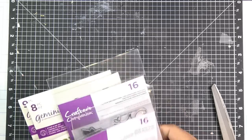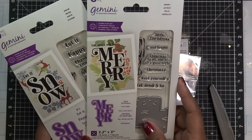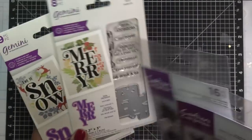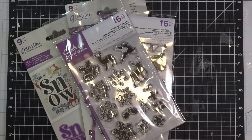Okay, so I had mentioned that I had picked up some of these things there on Craftstash, the new Gemini or Crafter's Companion cascading words, I think is what they call them. So I have Snow and Merry, and I only picked up what I wanted. We have the little ornaments, which is super cute. We have the little reindeer set with the snow. There should be, I think, more of those. I'm just looking at this cascading set. There should be more of these papers. There's one piece of paper, I'll just show it to you.